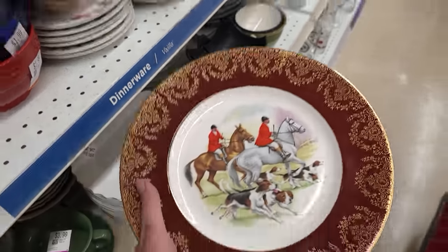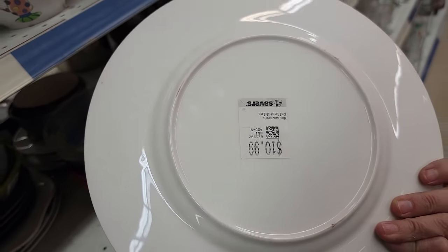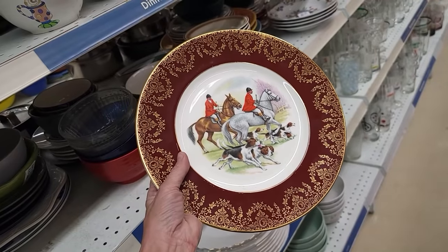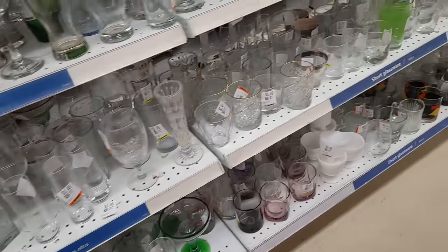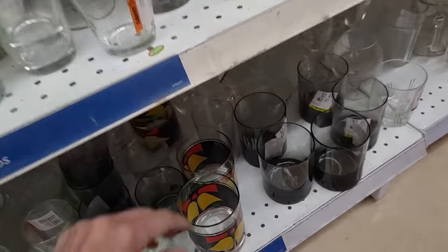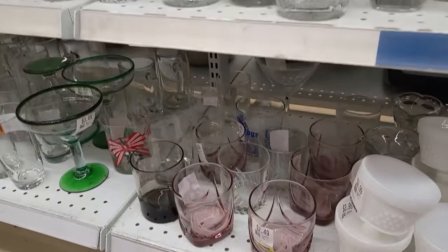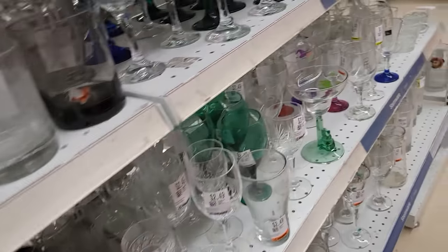We've got a fox hunt print. Oh, of course it's half price, so it'd be $5.50 for the fox hunt. I do like that. I don't normally buy plates, but that's horses and dogs. I'm getting it. All right, now we are in the glass section. I'm going to have to go hit the textiles really hard to try to find some stuff to wrap all this. Although I think they do have paper at this store, if I remember. Well, last time I came, they did. There's no telling if it's still that way. Oh, look at this.